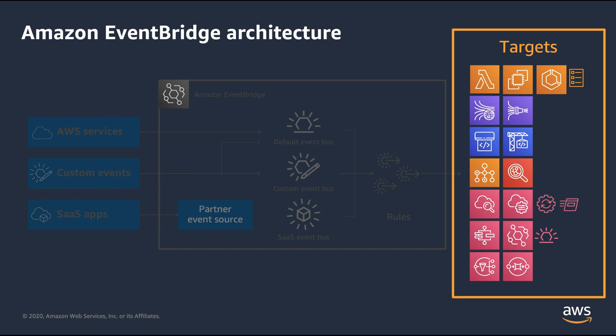Now, targets allow you to do things like invoke Lambda functions, put a record on a Kinesis data stream or a Firehose, or start the execution of a Step Functions workflow, or start a task using ECS or Fargate.